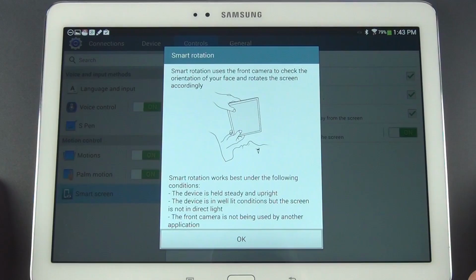So it's able to determine the presence of your eyes. So if you lay on your side while reading something in one orientation, it won't change it to the other orientation based solely on the accelerometer or gyroscope.